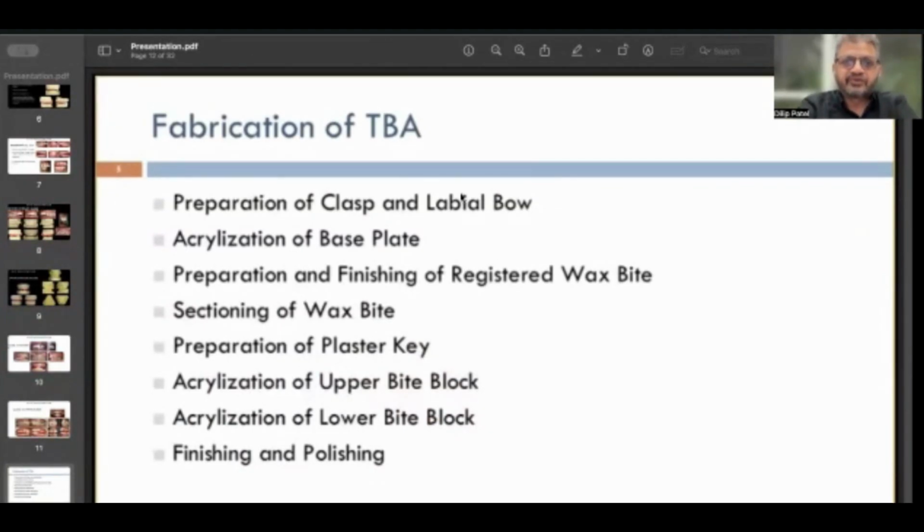Fabrication of the twin block can be carried out with the following steps. Preparation of the clasp and labial bow. Usually 0.7 or 0.6 millimeter diameter stainless steel wire is used for the orthodontic clasp or a labial bow, or it should be 0.032 inches in diameter. You can prepare the Adams clasp, eyelet clasp, arrowhead clasp, or a labial bow the same way.